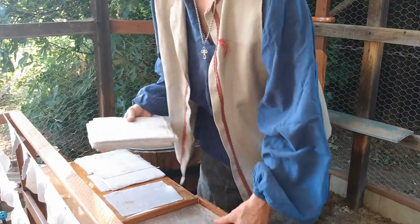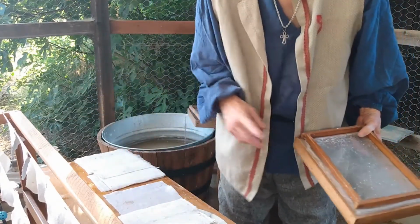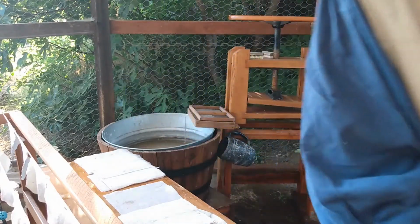You can see that there's a few... Well, actually, there's no room at all. We're going to have to take some sheets off. So bear with me while I take those off and we're ready.